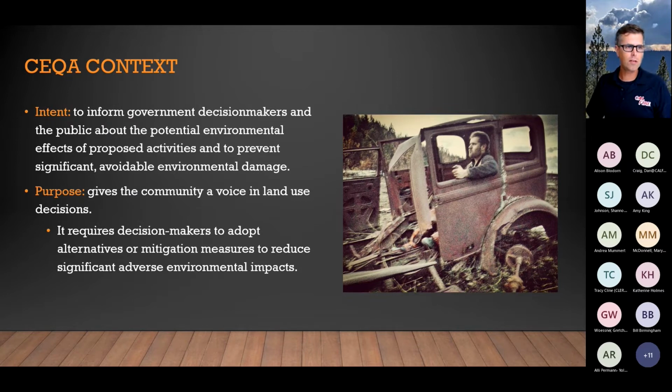So really focusing on what we're doing as fuel management. What are we up to as government decision makers and people beholden to our community that we have decided we want to serve as public servants. So it gives the community a voice in land use decisions, and it requires those decision makers to adopt alternatives or mitigation measures. So a lot of words. I think this group's probably aware of what those words mean: decision makers, alternatives, mitigation measures.